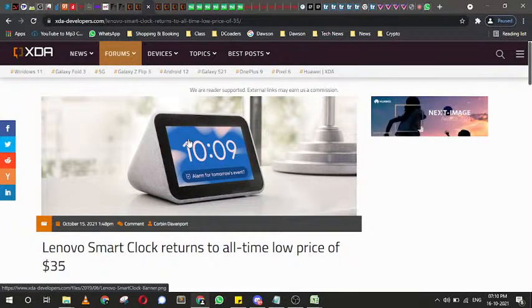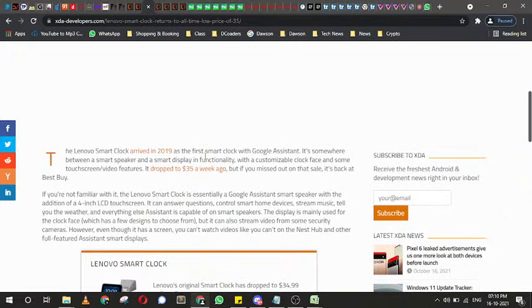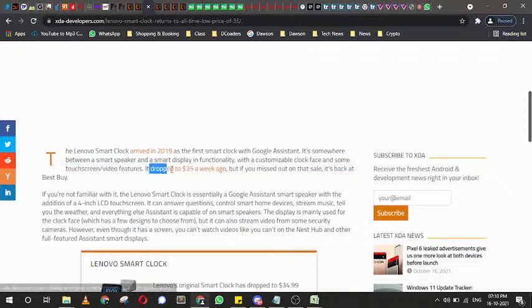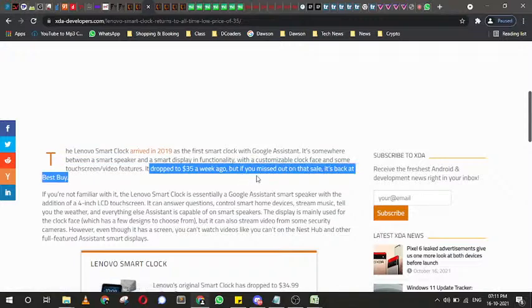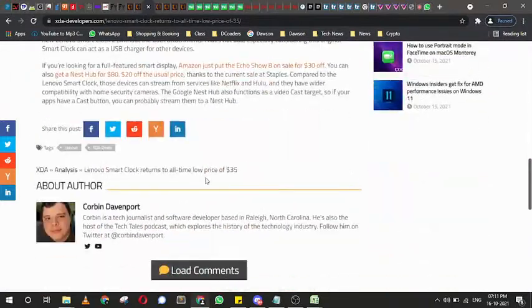Lenovo Smart Clock returns to its all-time low price of $35. You can see the Lenovo Smart Clock, which arrived in 2019, is a smart clock with Google Assistant. It comes somewhere between a smart speaker and a smart display in functionality, with a customizable clock face and some touchscreen and video features. It dropped to $35 a week ago, but if you missed out on the sale, it's back at Best Buy. So this is the Lenovo Smart Clock, which you can see here.